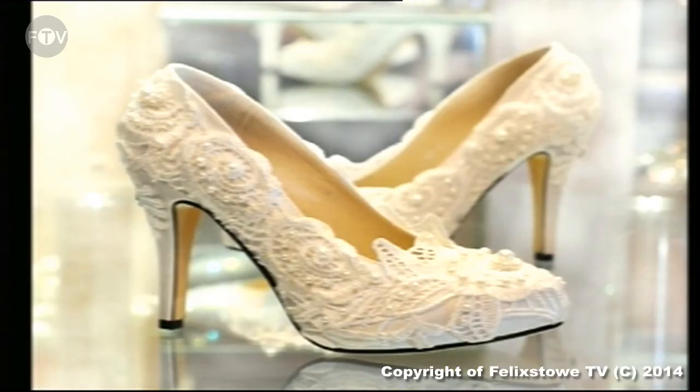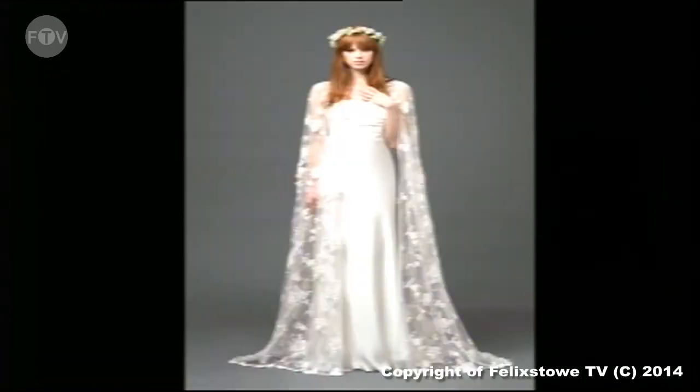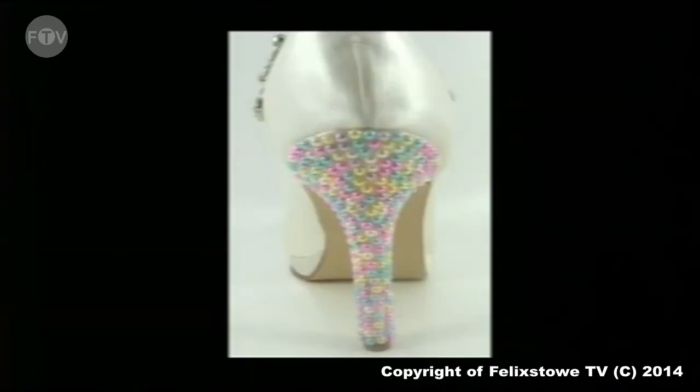Oh, there's more. Yes, these are lace and pearl shoes. Pearls are quite heavily featured in the 2015 trend on wedding dresses. So maybe if your dress is heavily embossed with pearls, you might want shoes to match. So they are stunning, though, aren't they? Beautiful. These shoes, obviously, you've got the multicoloured pearls there, again, detailing on the heel, which is something a bride might like. Absolutely gorgeous.